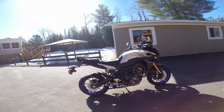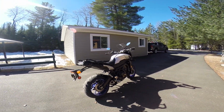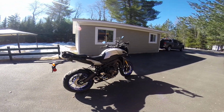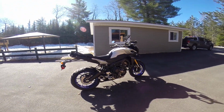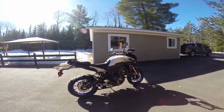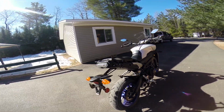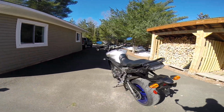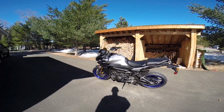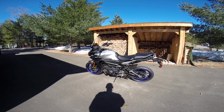So yeah, it's classified as a sport touring bike. So what that means is that it's not a true sport bike because the seating position is a lot more upright. It's got the half fairing and the half windshield on it. Whereas a sport bike, you're a lot more hunched over the tank in a more aggressive mode. This you can tour across the country very comfortably on this.